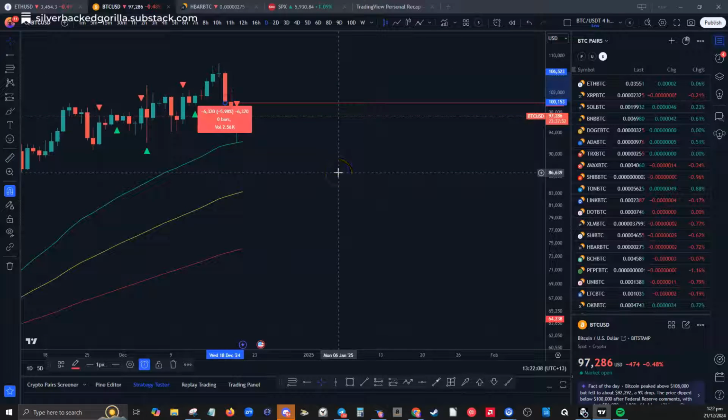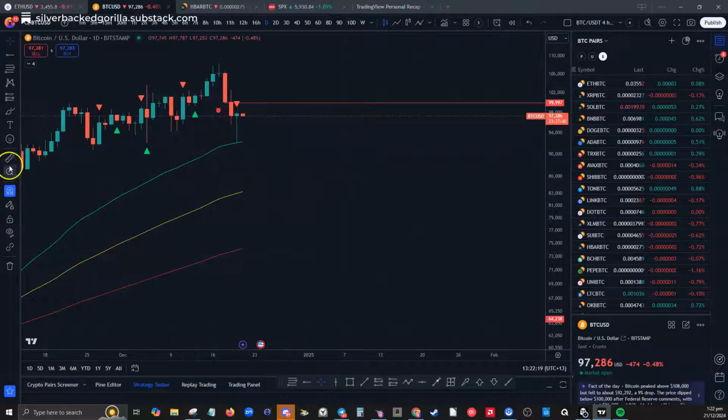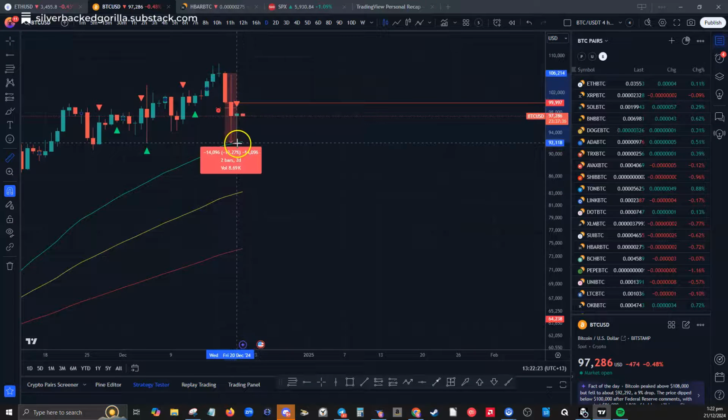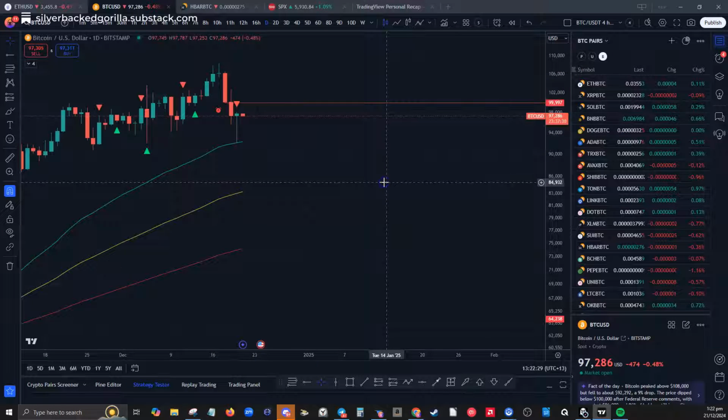It would have limited our losses entirely to a total of 5.9%, basically 6%, and then it would have just got us out. So we didn't continue down for the rest of the move, which most of us actually had to experience and thought, when's this going to be over? 13%. So it reduced our losses by 50%. So this is what I'm going to be following.